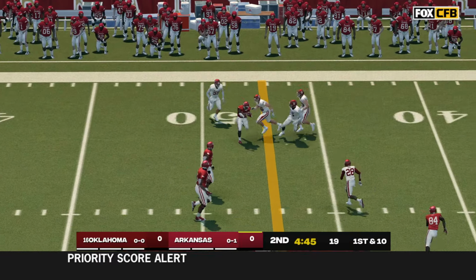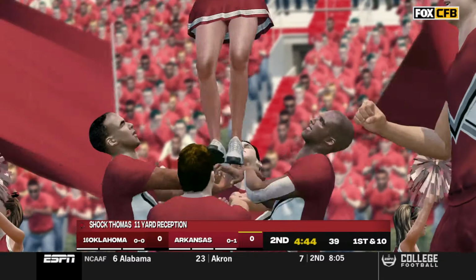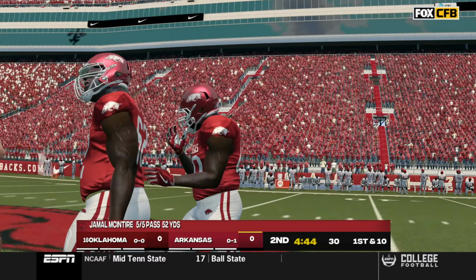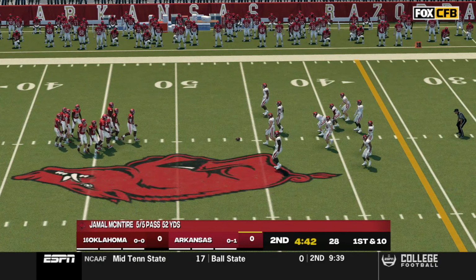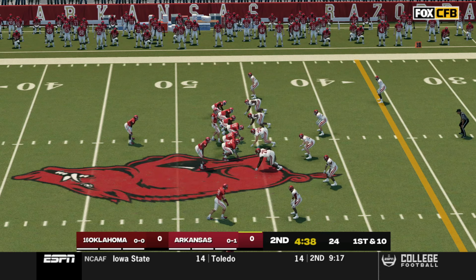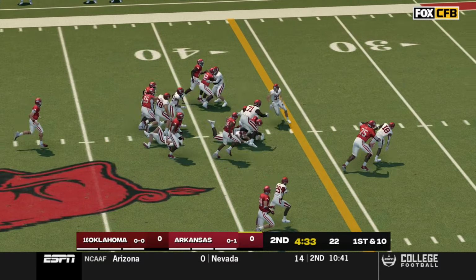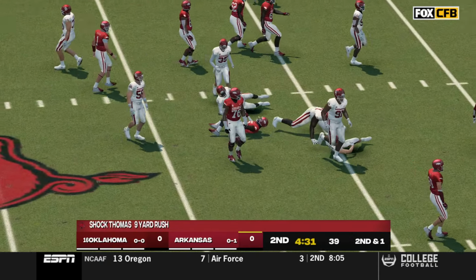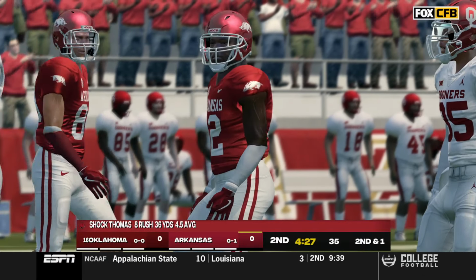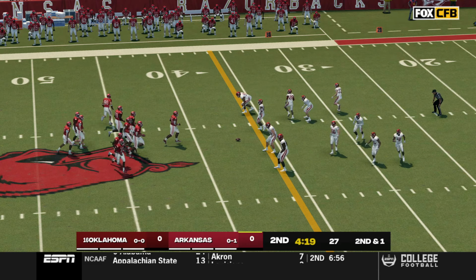Complete. He's got room. They'll bring him down at the 46-yard line. I like how the offense is using the pass to get him involved. He's explosive, and you just want to get the ball in his hands. And they make the stop at about the 37-yard line. It's second down now, and they're just a few feet away from that first down marker.